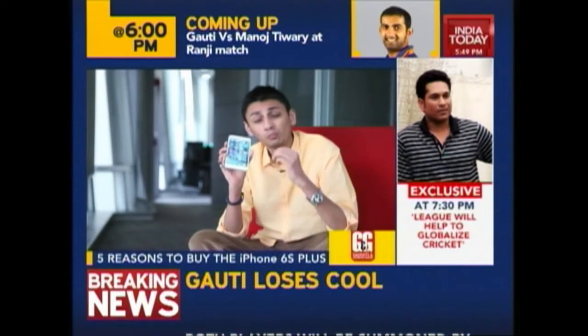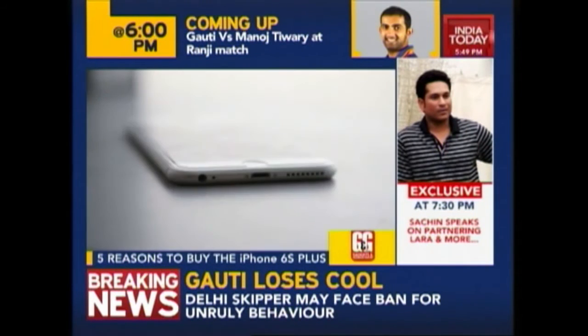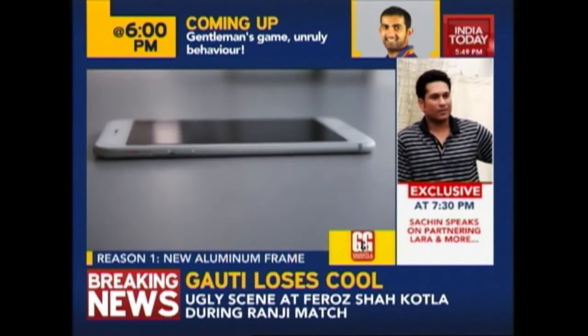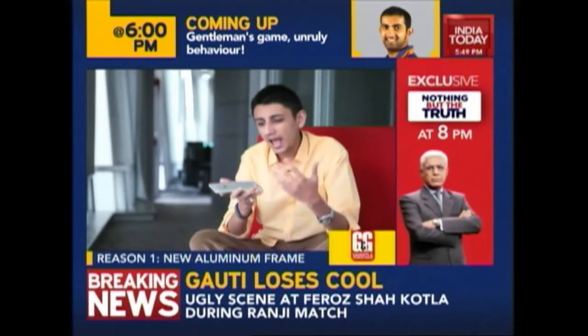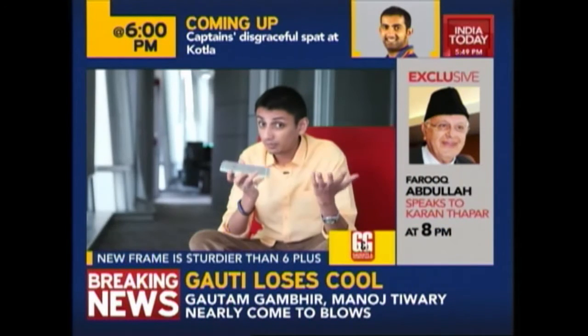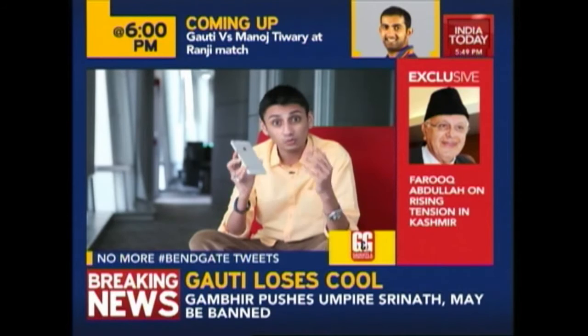As is the case with most models with the S nomenclature, this phone looks identical to the one that was launched last year. And you're not mistaken, because more or less it's the same, but Apple is using a new type of aluminium casing which is stronger. Apple claims that it is used in aircraft and it feels really sturdy. It's really solid. In fact, so much so that we accidentally dropped the phone from 5 feet and it came out pretty unscathed.